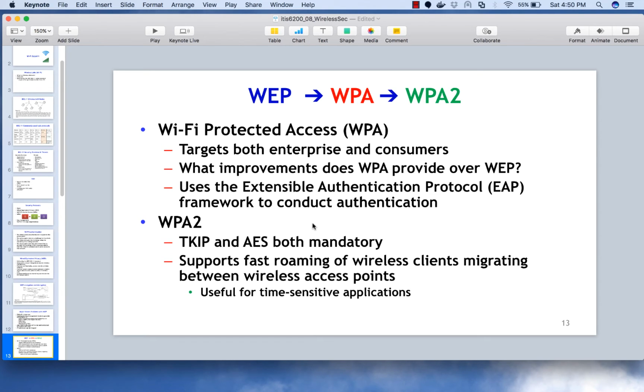Right after WPA came WPA2, and it was intended, just like the original WPA, to address some of the problems. WPA2 came, I think, a year after WPA, and it was much stronger. It used tougher encryption, and it has become the standard these days for all wireless networks. It uses the Extensible Authentication Protocol, and it uses TKIP and AES. So this was fantastic when it came out.